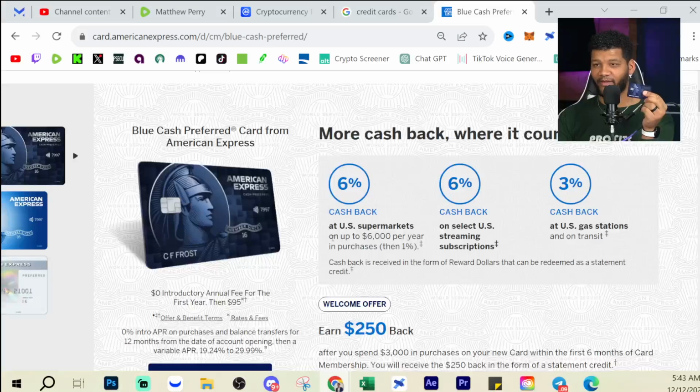So, what's my issue with this card right here? What's my issue with the American Express Blue Cash Preferred card? Well, it's this right here. The 6% on supermarkets with up to $6,000 is my issue. They know for sure that $6,000 for the typical family is not enough, especially with how food prices have risen.